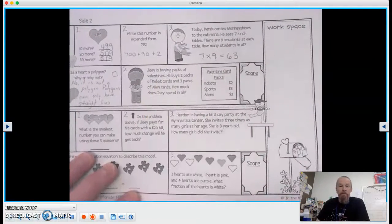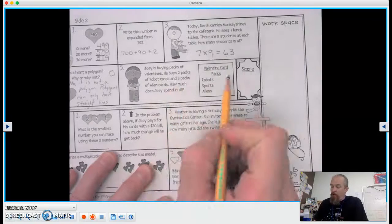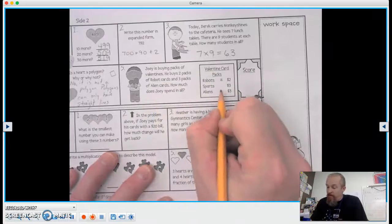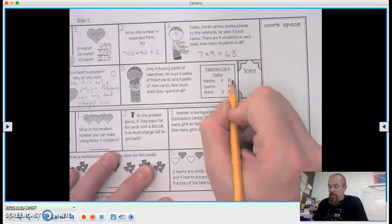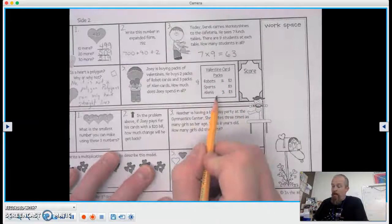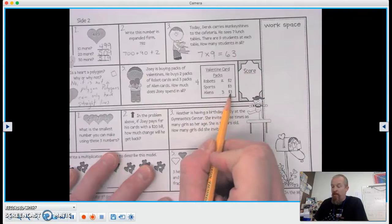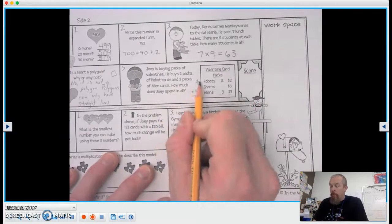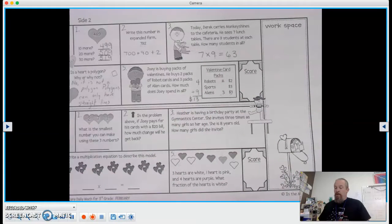Okay, number 5. Here we go. Last one for today. Joey is buying packs of Valentines. He buys 2 packs of RoboCards and 3 packs of Alien cards. How much money does Joey spend in all? Okay, well, 2 packs at $2 each would be $4, right? Because 2 times 2 is 4. And Aliens are 3 packs of cards at $3 for each pack. 3 times 3 equals 9. And then we're going to add the total. So we had $4 plus $9 is $13. That is how much money Joey will spend on Valentines.